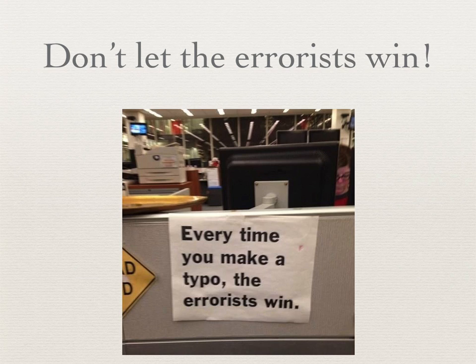In technical writing, it's really important not to have errors, just like in all writing, but even more so because of the complex nature of what you're talking about. I saw this on the internet, and I just liked it: every time you make a typo, the errorists win. It's really important not to turn in the first thing you write. Never, never, never turn in the first thing you write, because we're human. We make mistakes. The 50th thing I write probably still has some errors in it. I'm not expecting perfection, but at the same time, there needs to be some level of polish to it.